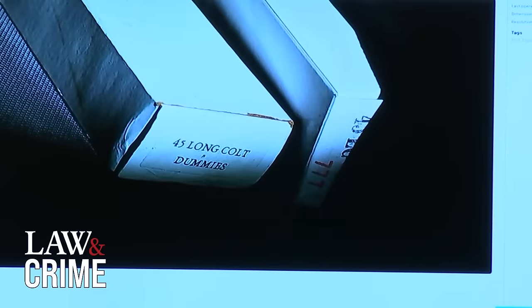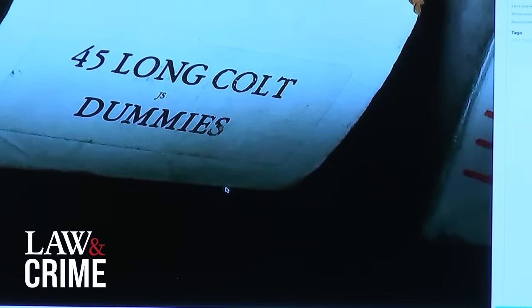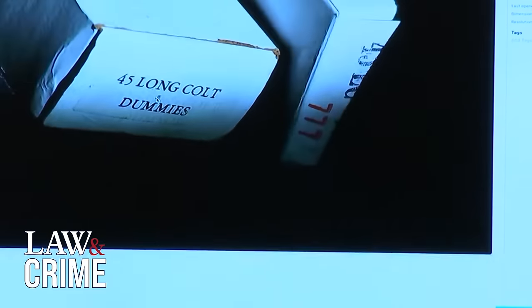State's Exhibit 62, what's that? This is a close-up on those ammunition boxes. And in State's Exhibit 62, can you clearly see that label? Yes. Can you tell us what the label says? .45 Long Colt Dummies, JS. And when you say JS, you're referring to those small letters in the center? Yes. All right.